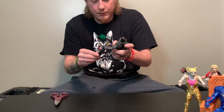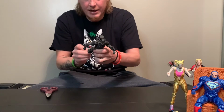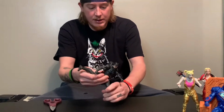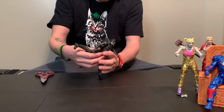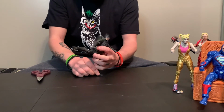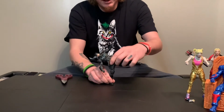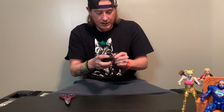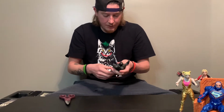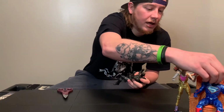Let's see. I heard he was pretty posable, which is nice. He does have some hip action going on here, which is nice. He can get into some really cool poses. Let's see. Oh, his ankle doesn't want to cooperate. Maybe I should have done this one. Look at that. But he's really awesome. I do like him. I have to play around with his poses later, but let's see how he fits in the throne. Watch out, Lex.